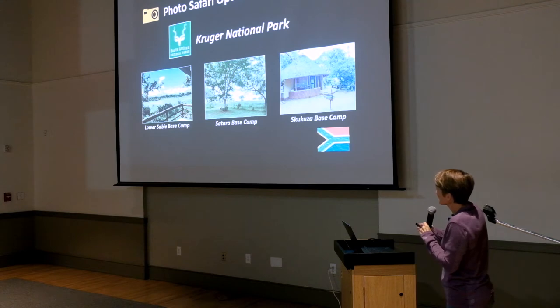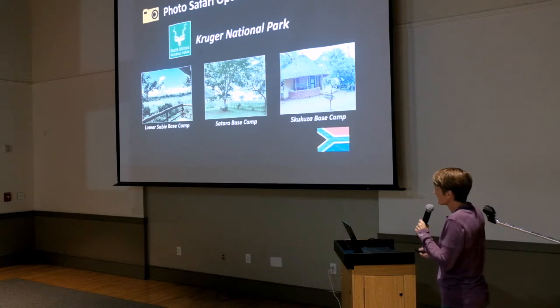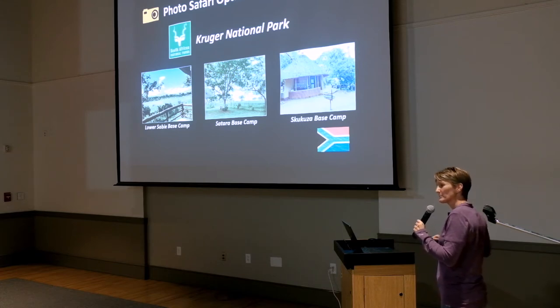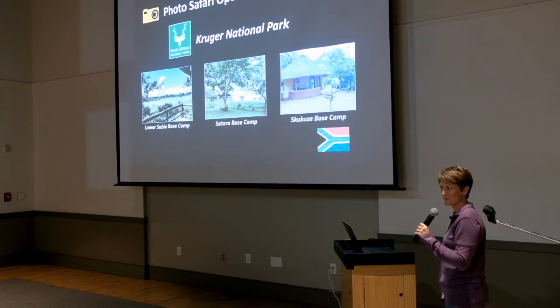The second one is a picture, just to give you an idea. Each base camp is enclosed by an electrical fence, and this kind of shows you the one side of it versus the other. The big difference between driving around Kruger National Park on your own in your own car and, say, Smoky Mountains National Park, you're not allowed to step outside your car when you're in Kruger National Park for obvious reasons.